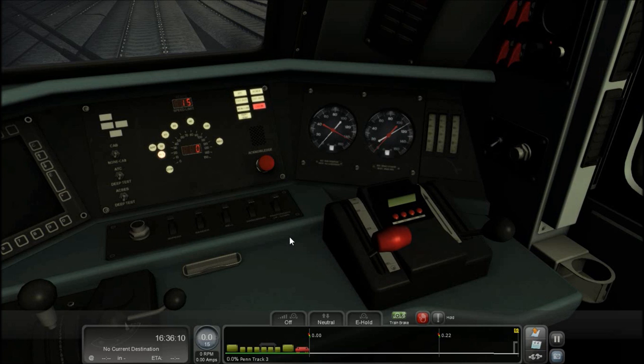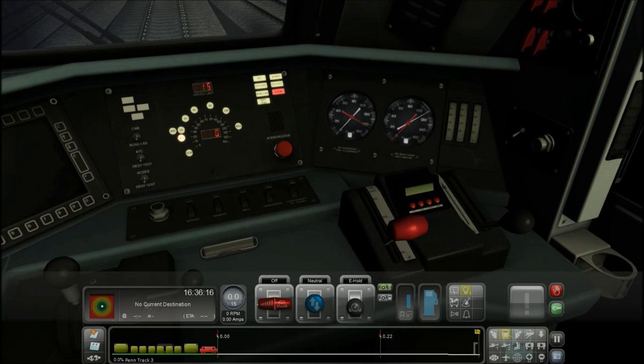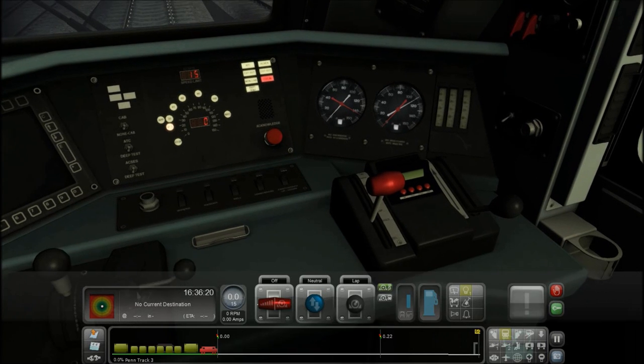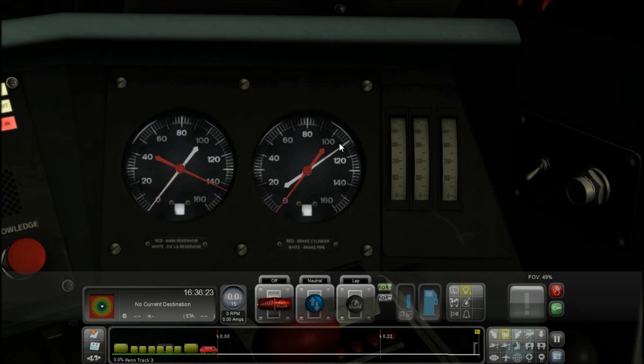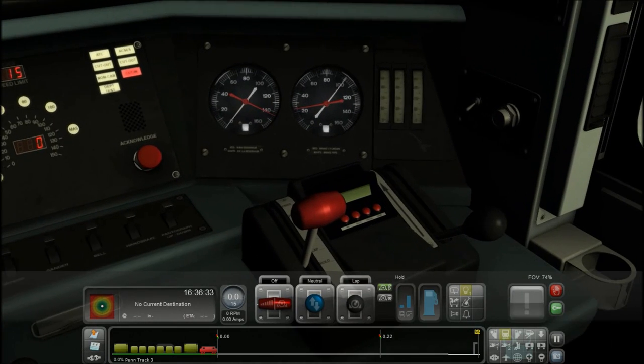So how the blend air dynamic works, let me just show you this. You can't see from here. Anyway, how it works is that it is completely based off of the brake pipe pressure, so the white needle here. As I make a brake reduction, the brake pipe pressure drops, of course.